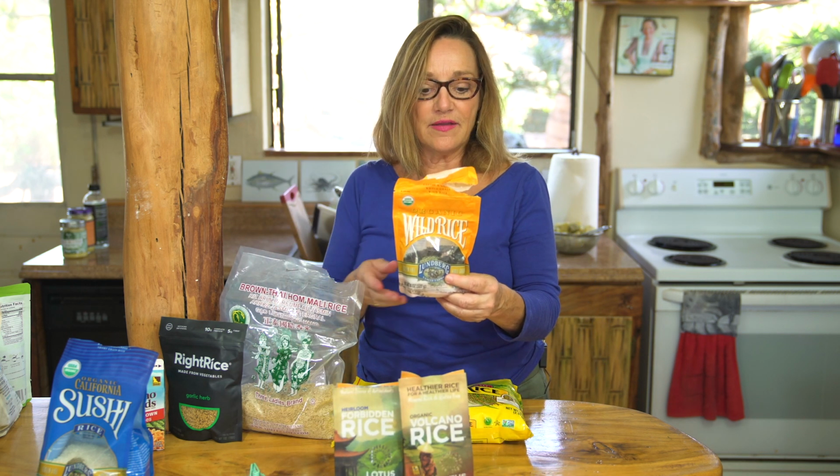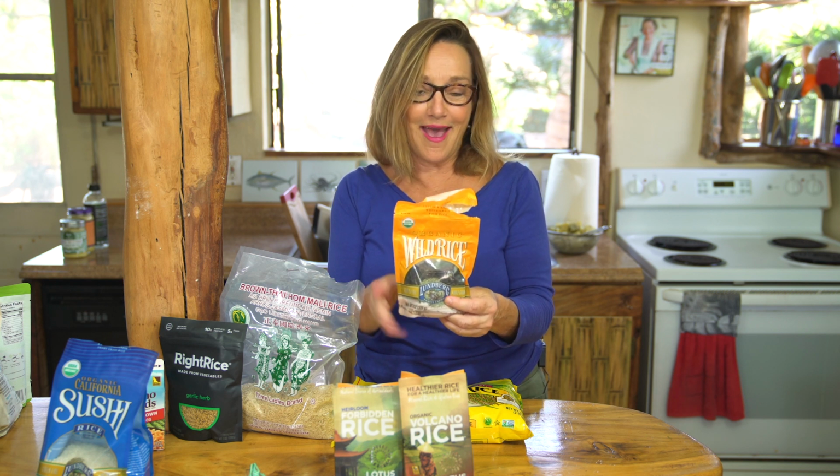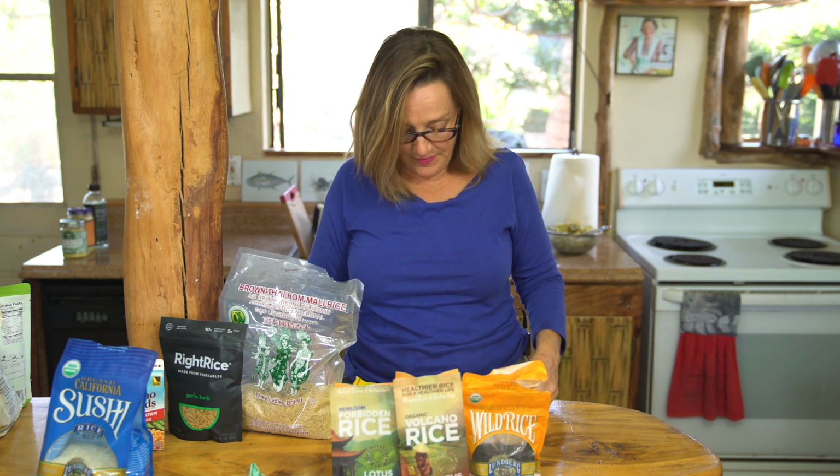Lundberg wild rice. I've recently filmed a video with wild rice pilaf. Again, cook it up, leave it in the fridge. Same with all this. Cook a pot of rice. And rice, all these grains, rice and quinoa can go into meatballs. Then you got a meal in a ball. You know me and meal in a ball.